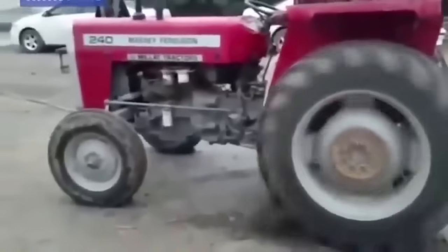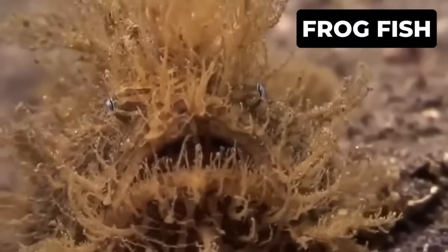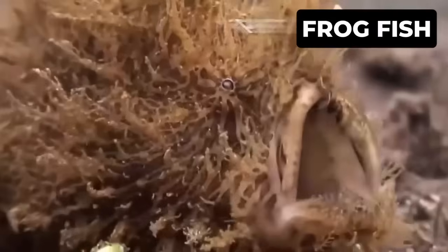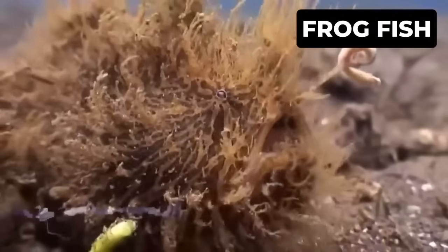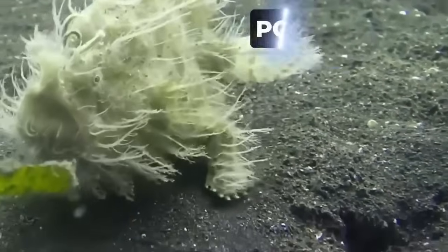To top it all off, the frogfish is one of the fastest predators. It camouflages itself among sponges and corals and uses an appendage as a lure to attract prey. With its hunting technique, it can catch them in milliseconds.